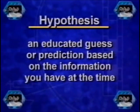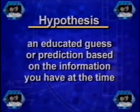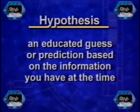Stated simply, a hypothesis is an educated guess or a prediction based on the information you have at the time and what you think the answer to your question is. The key to a good hypothesis is that it must be stated in a way that can be tested by an experiment. For example, with the light bulb not working mentioned earlier by Jose, the hypothesis can be, the outlet is not working, or the lamp is unplugged, or the light bulb is burned out.